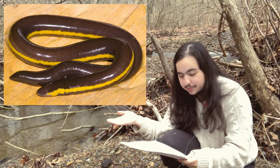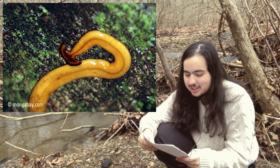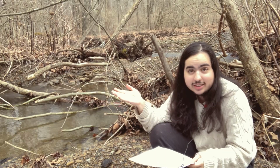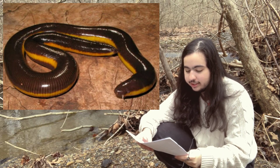Javan caecilians can typically be found swimming through the muddy roots of a rice crop, eating any worms and insects that they come across. Their tunnels are shallow below the surface, and sometimes in lakes and rivers too. You can find them feeding off of little fish in both their larval stage and their adult life.